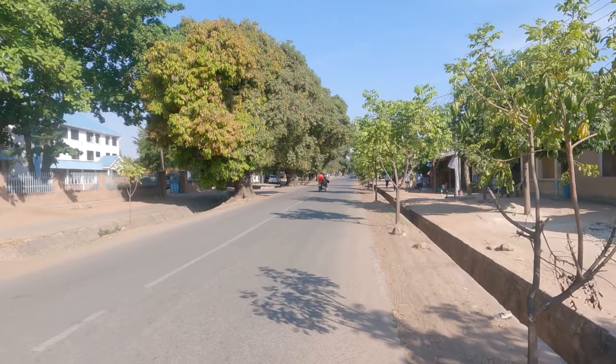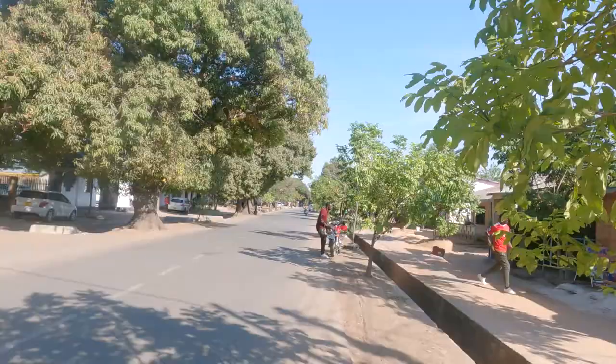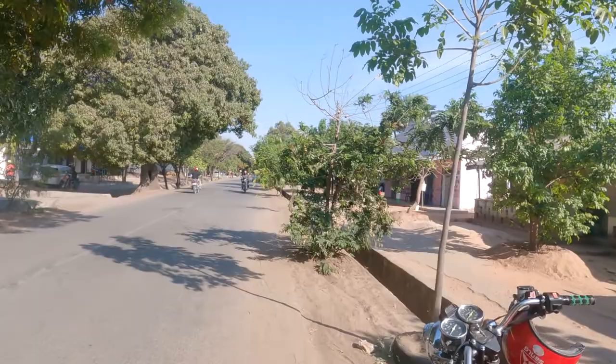I was somewhere over there. Yeah, as you can see there, the sun is over there, but you cannot see it clearly. But let me just keep walking this place. I think you can see it much better. Yeah. Guys, I don't know where I'm going.